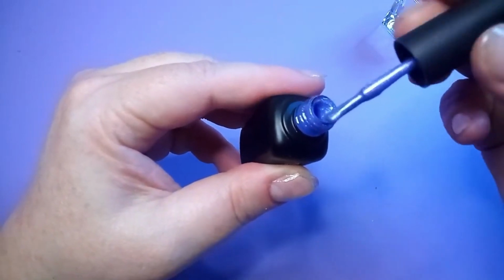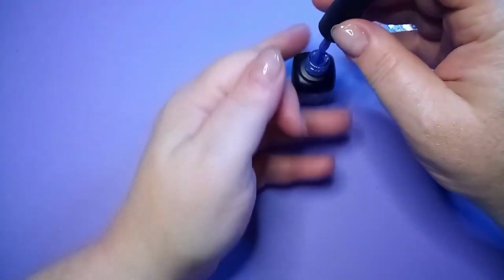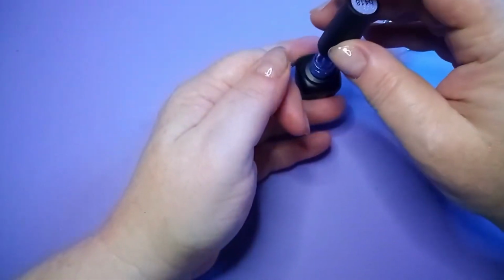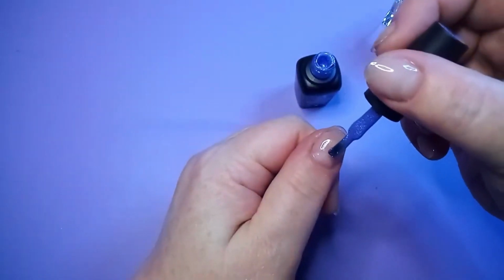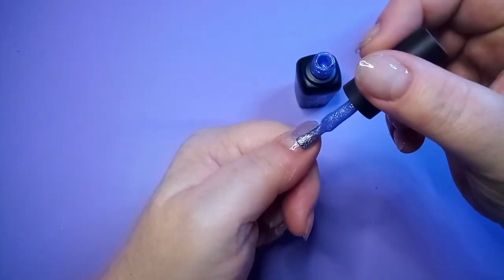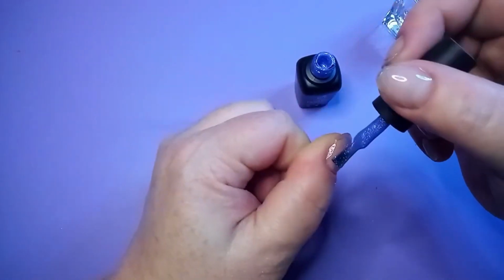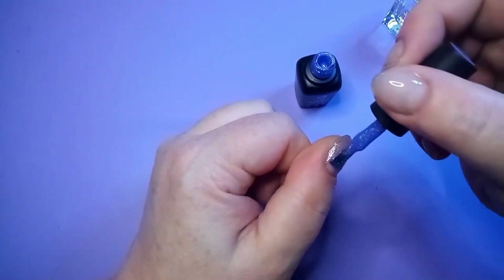This one is a shimmery blue. It does match this mat. That was not by design. I was cleaning the mats. The mat is actually more purple than it appears on camera. So it's a silicone mat though, in case I spill, everything just kind of washes right off of silicone. It doesn't burn, all that kind of stuff.